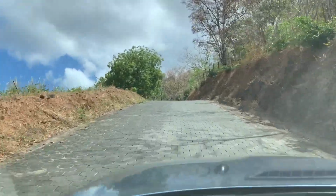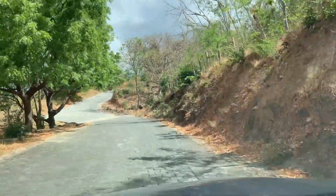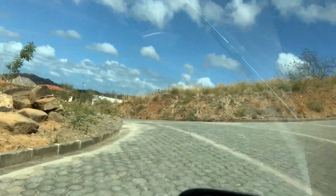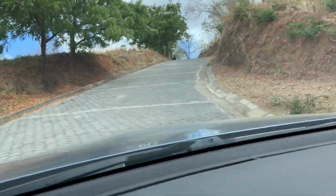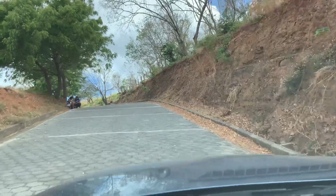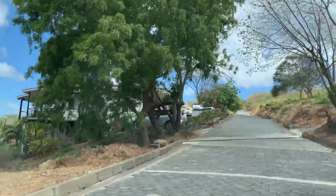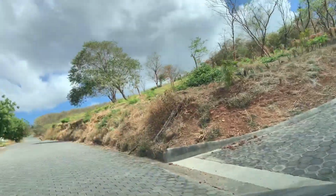All of the lots in this section, which is phase 1, have already been sold, and there's several houses that are built in this property. When I leave, I'll take this lower road here, so we'll come out here when I leave the house and come back down, but for now we're going up here. So you've got a nice house here, a couple houses here, there's a nice house that's up here.